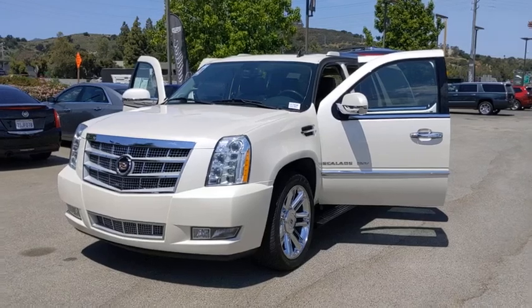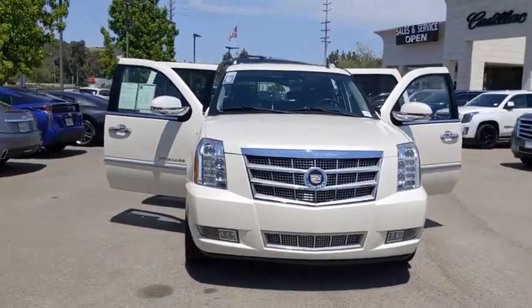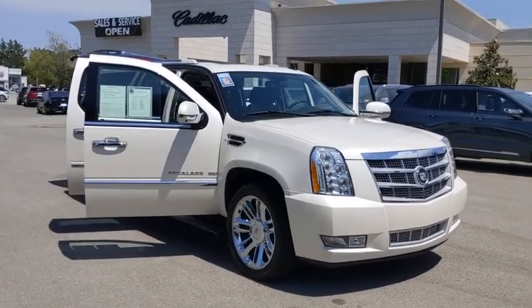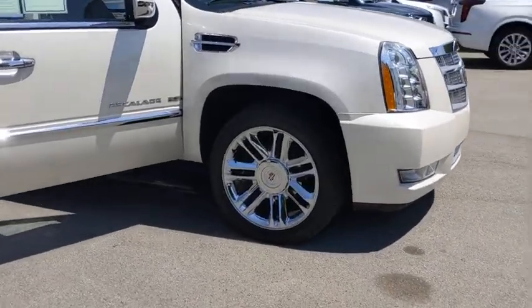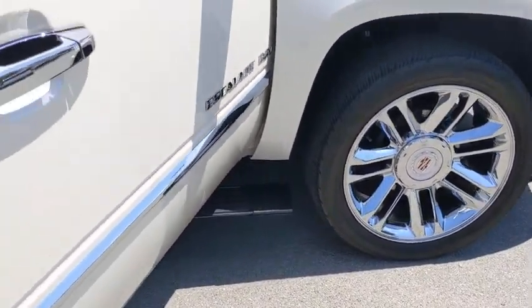Come test drive the 2012 Cadillac Escalade ESV. The Cadillac Escalade ESV is a longer version of the Escalade. The ESV is a large, luxurious SUV that delivers performance and style. Classy and powerful, it looks great for a night on the town or can haul everything needed for a weekend getaway. This vehicle has less than 65,000 miles.